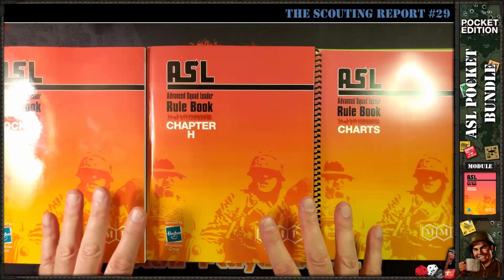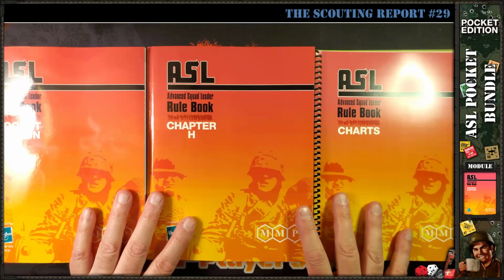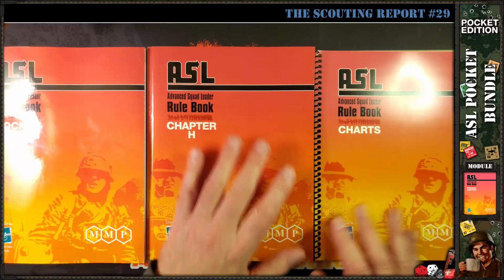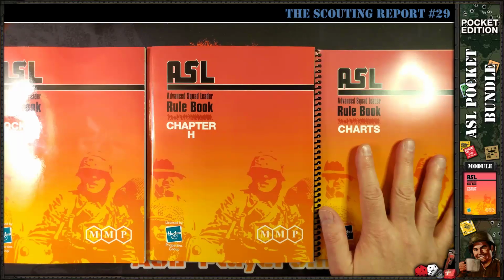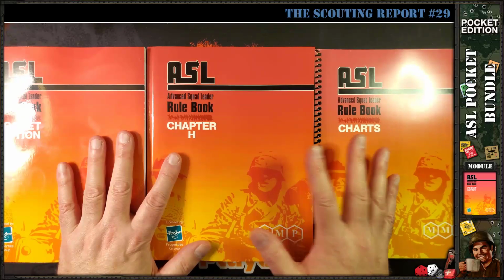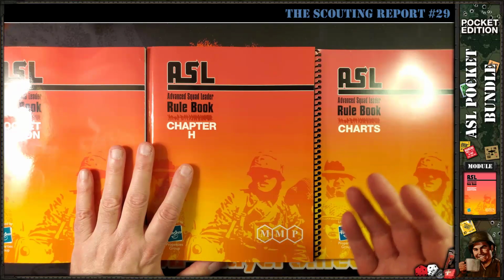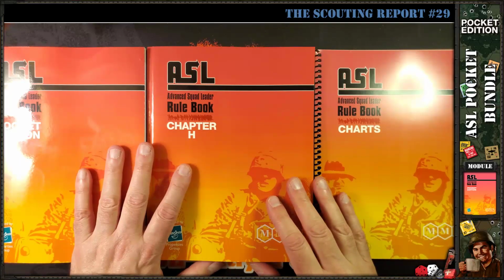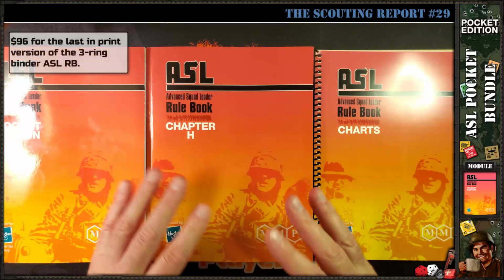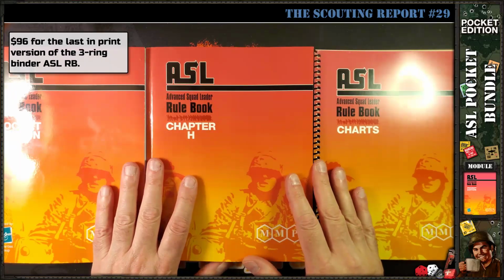Now, my three-ring binder version of this is spread across, there's so many pages, I think it's spread across 3 binders at this point, between the rules, the chapter H, and obviously the charts are sprinkled all through there too in various dividers. This costs $95. The EASL Rulebook costs $60. Most people have both of those. And then a lot of people probably have the 3-ring binder, and I would hazard to guess they barely use it anymore. And I think that might cost $100 when it's in print. That might cost $100 to $120. I don't remember. I bought mine a long time ago. I don't recall what it is.